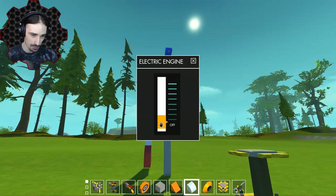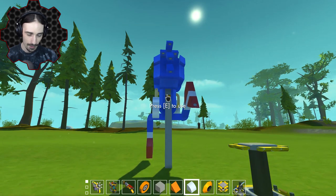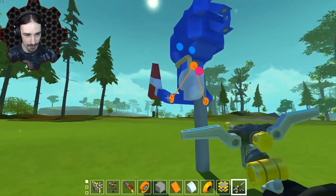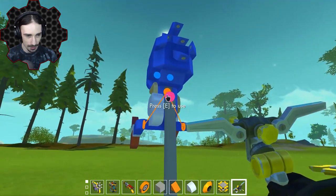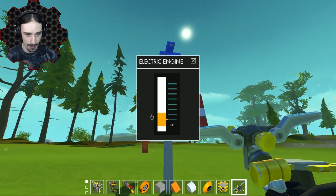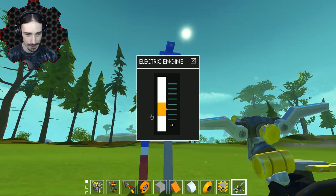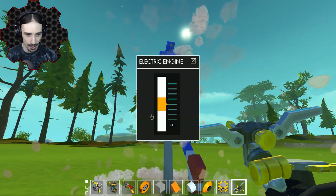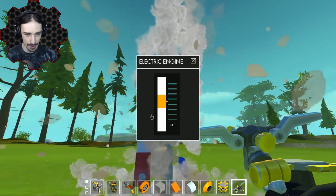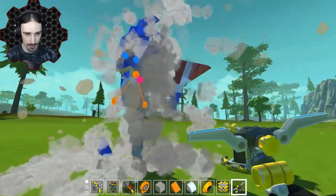Let's start at notch one. Okay. All right. It would have also made more sense if the legs were going in the right direction. Okay. They're, all right, there we go. Now let's slowly increase. Oh yeah, this is what I'm talking about. Oh wait, we're getting into the danger zone there. All right, look at.